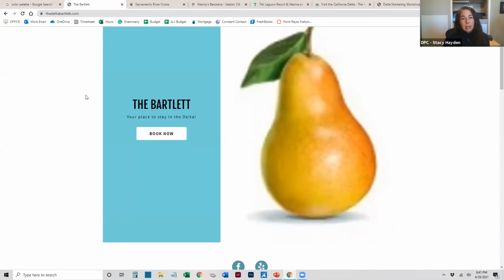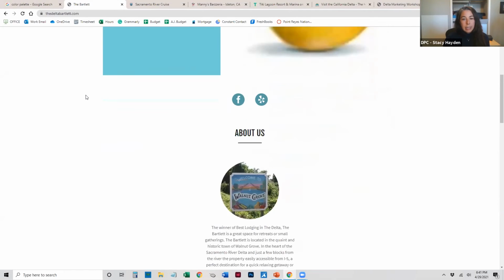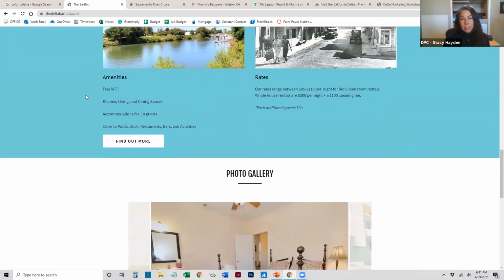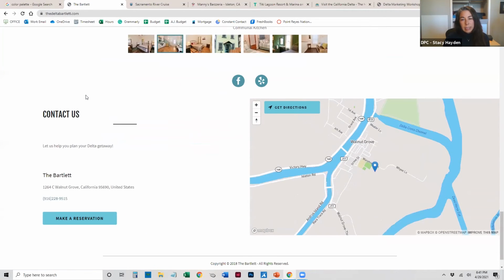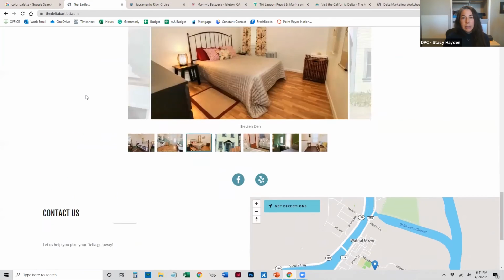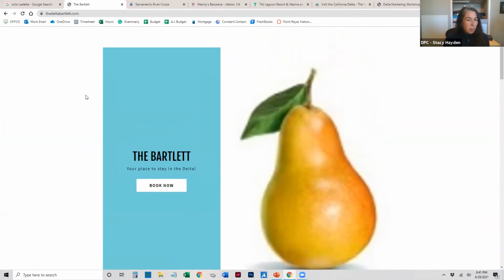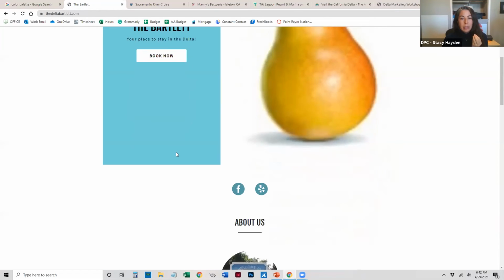And the thing that I loved about the Bartlett right from the start is just, again, it's clean, it's simple, it hits almost everything that I talked about, both content-wise and design-wise. It has a simple, clean white background. It's one page for the most part, the main information anyway. You know right away what it is, your place to stay in the Delta. You have an action item, book now.